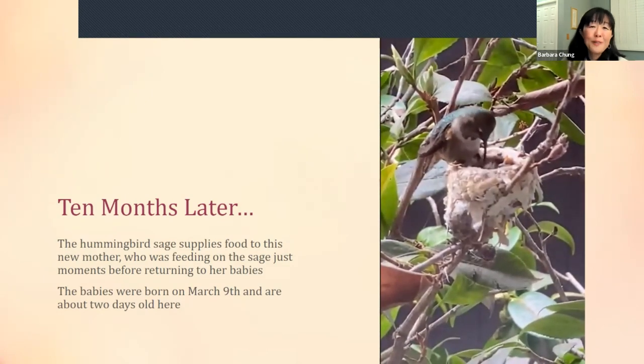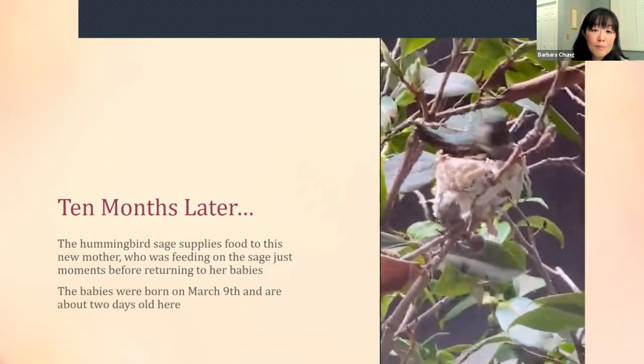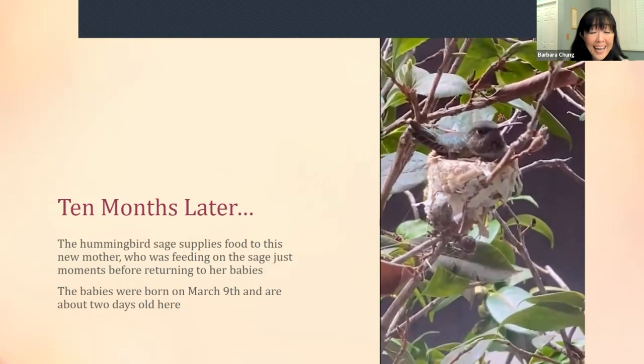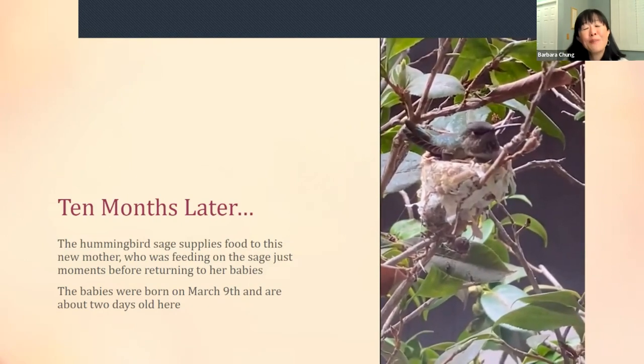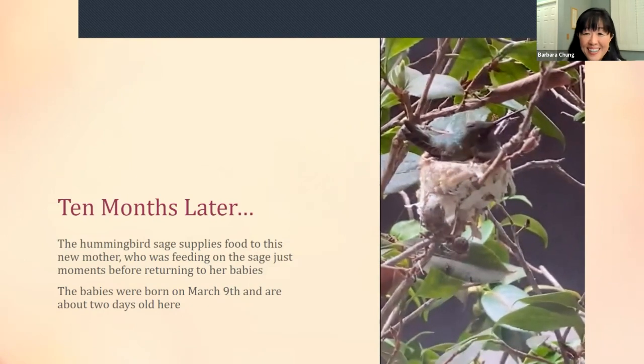I feel so lucky to be able to see this. As I said, she's on my front porch. It is her space. I have set up a ladder right by the front window of my living room, and I just sit on the ladder and I watch her, and she sees me there. She doesn't care.